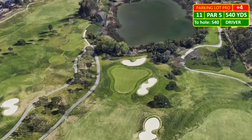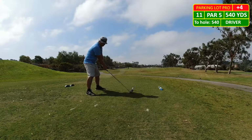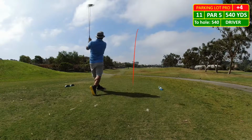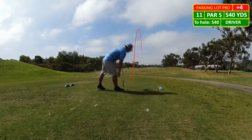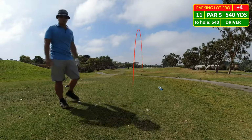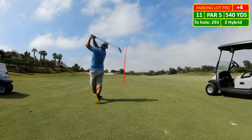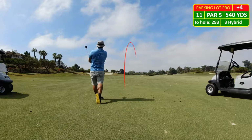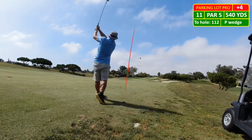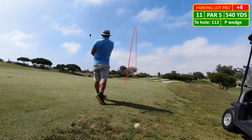So this one really long, but I hit this drive really well, about 250-ish. I think I only had about 290 left, around there. And then want to leave myself about like maybe 100 or so. I hit my 3 hybrid, not the purest shot, a little fadey, but I had about 110, 115 left into the wind.